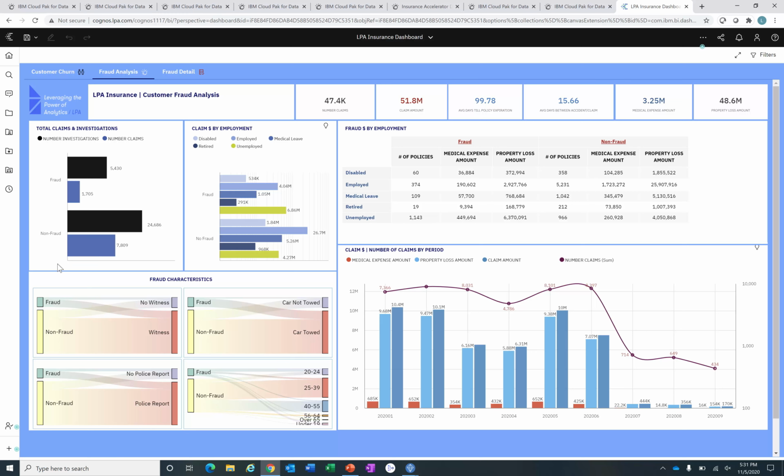Again, this is our prediction. So we can see the predicted fraud versus number of investigations. We can compare that to the rate of investigation for our predicted non-fraud. I can also see if we have any patterns and trends by employment status. And I can see that in some cases, it looks like we might have more fraud associated with certain employment statuses. In this case, there is a pattern or trend that there are more folks who are unemployed who are engaging in some fraudulent claims. And I can see those numbers in detail just to the right of that bar chart.